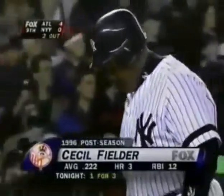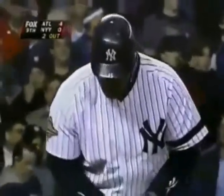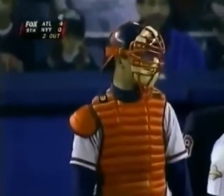Not only do you have to make an adjustment as a hitter facing a guy like Mark Wohlers, but as a catcher, facing Greg Maddux, who is not overpowering with his velocity, moving the ball around a lot. All of a sudden you're catching Mark Wohlers, who's rushing that ball up there upwards to 100 miles an hour.